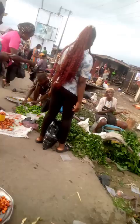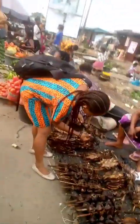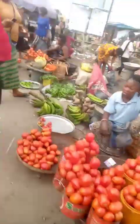Roasting corn. This lady was roasting corn on this roadside. Here's the garden egg on the ground. Different fish, crayfish and dry fish. Tomatoes, plantain.